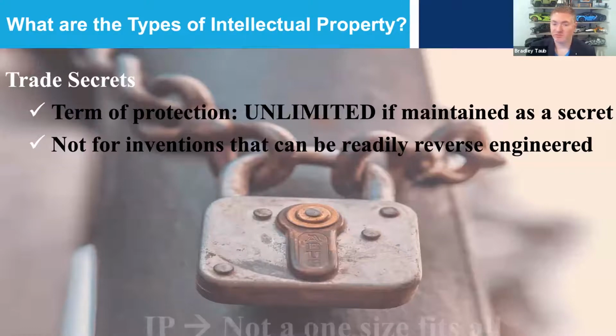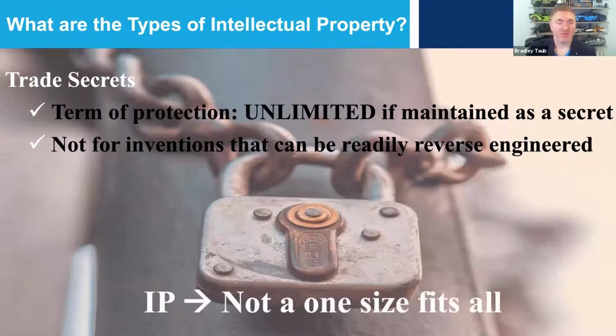One thing to keep in mind here is all of these types of IP, it's not a one-size-fits-all. So often your company and your inventions will be protected with a utility patent, also a design patent, and a trademark, and sometimes also a trade secret. So don't think like, oh, I can only do one of these. You can do all of them, or some combination.